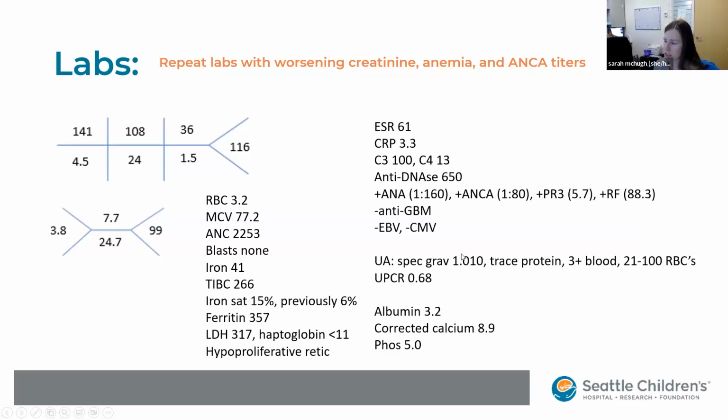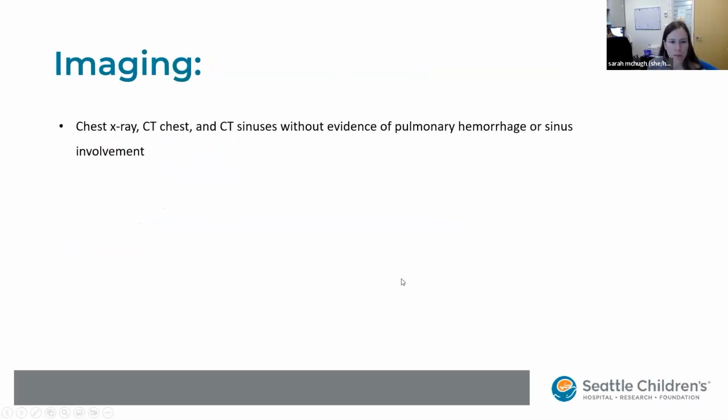The repeat UA continued to show red blood cells, and his UPC is slightly worse at 0.68. We were concerned for an ANCA vasculitis, given the ANCA and PR3. So we pursued some imaging studies to rule out pulmonary and sinus involvement, and those were all negative. And there's a question in the chat whether there were blood cultures. There were no blood cultures.